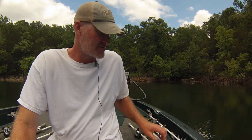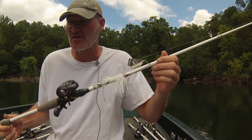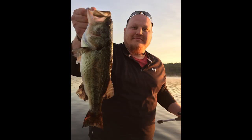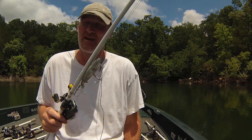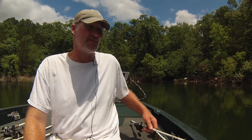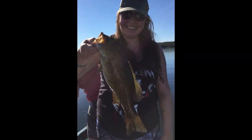You can use buzz baits working on the flats, fishing those pockets. That works good when there's a lot of submerged cover. If you got a big front moving in, or if you guys like to try and get a big one, the Whopper Plopper's working, guys. If you got isolated cover, popper's working pretty good.